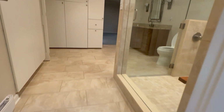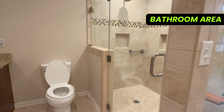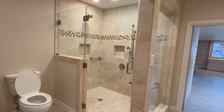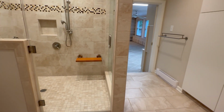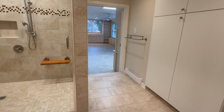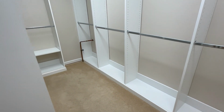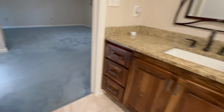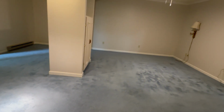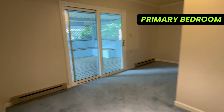Now we're gonna step up again, and I'm gonna take you into this really nice primary area here. Look at that nice tiled shower. It's got the fold down seat. You can see that takes you back out. Big closet here. Lots of cabinetry here in the bathroom. Big vanity. Then we step into what they probably have as the primary bedroom here.